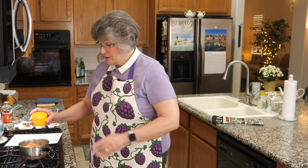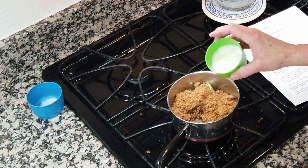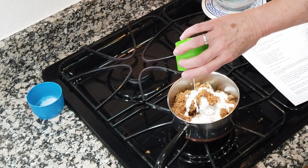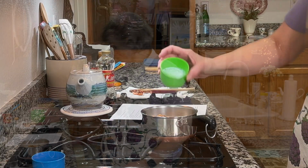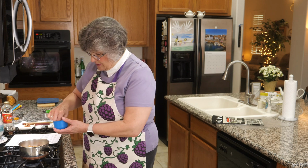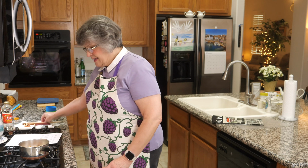Okay. Then I need 2 tablespoons of just regular milk and 2 tablespoons of heavy whipping cream. And I bought a big container of that. We're going to have some real whipped cream with these later. And then a pinch of kosher salt. So let me just do a little pinch of that. All right, that is it.